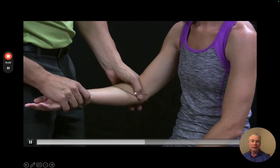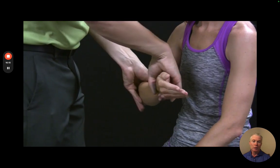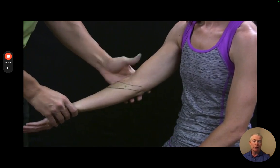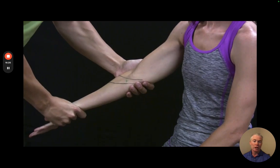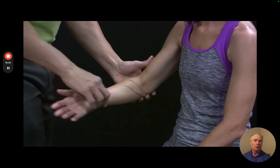So we can apply an ischemic compression, we can do some massage over the top of that, or we can do a pin and stretch where we trap the trigger point and now lengthen the muscle as we rotate our hand over the top of that trigger point, stripping that out. We can also do a contract-relax stretch, having the patient try to pronate their hand against your resistance and then you supinate it. Pronate against your resistance and you supinate it.